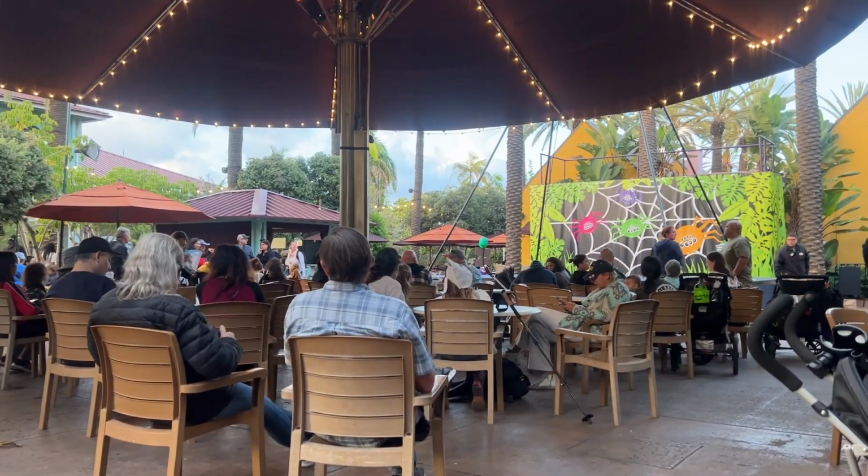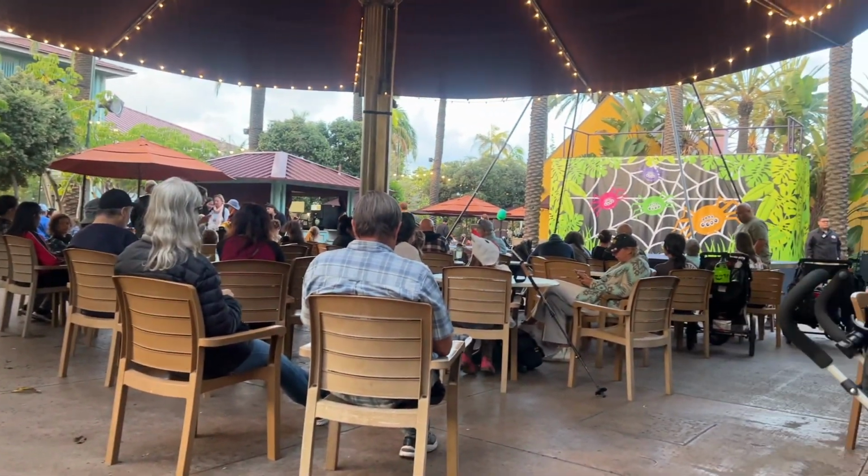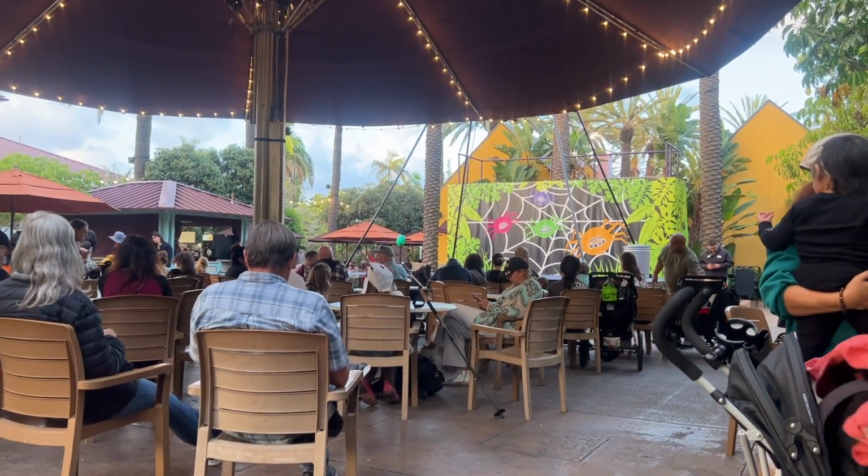I don't remember if I said this, but it's 6:15 and there's already a lot of people here queued up. This one, the seating tends to go pretty quickly, so I definitely plan to get here early.